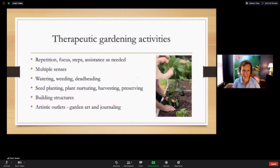Artistic outlets, folks that like to express themselves in different ways. Anything from garden art, like scarecrows or wind chimes, and even journaling. There's a lot of writing that can be done in the garden. So how we started our garden.